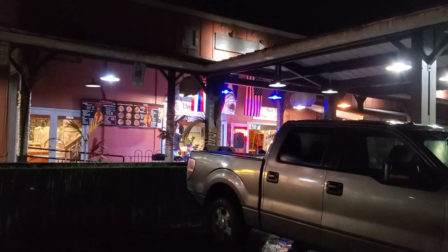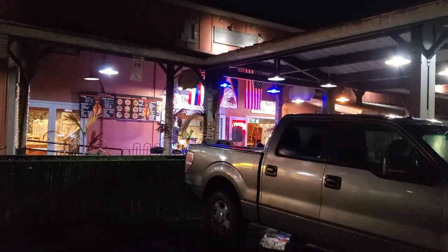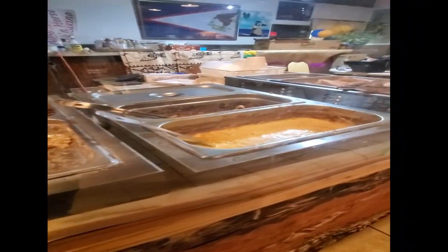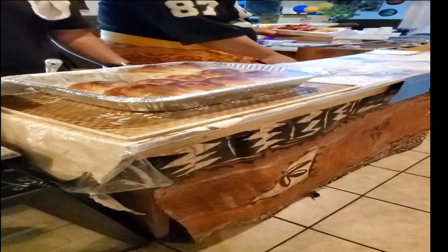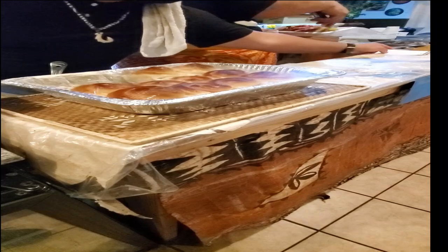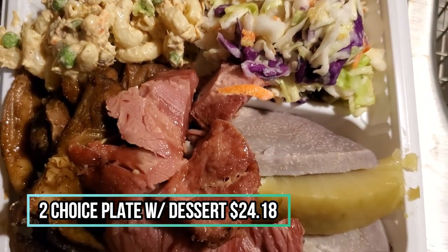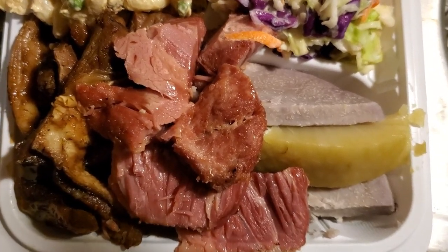For a late dinner, we went to Umu Samoan Food. It's located in the Keaau Shopping Center. You can get two choices or one choice plates. We got the corned beef and the marinated lamb. We also asked for some ulu for our side, but he was very generous and also gave us kalo, which is taro. So this is what the plate looks like.